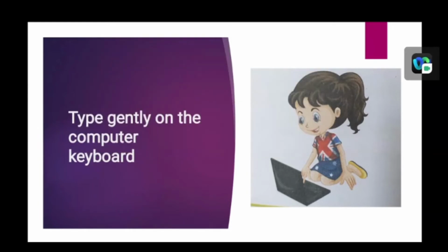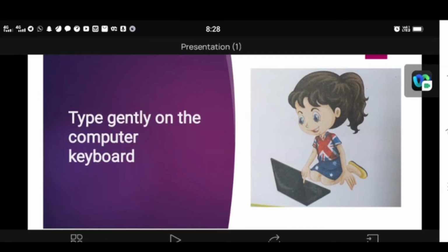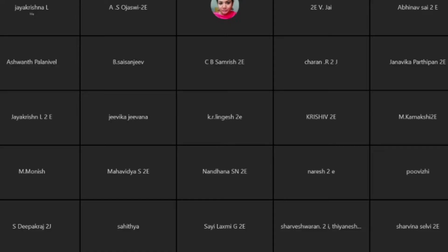Yes, ma'am. Wait a minute. A room is locked. Wait.